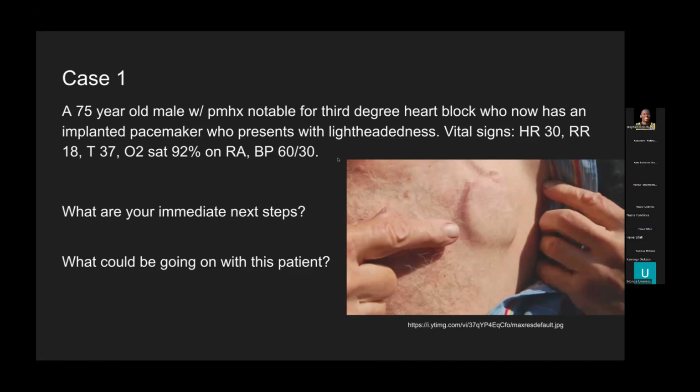Okay. All right, we can get some guesses going. Who thinks they know what's going on, or one thing that might be going on with this patient? Stephen, your audio is a little muffled. I'm not sure if you're answering the question. Feel free to type in the chat because we can't quite hear you.